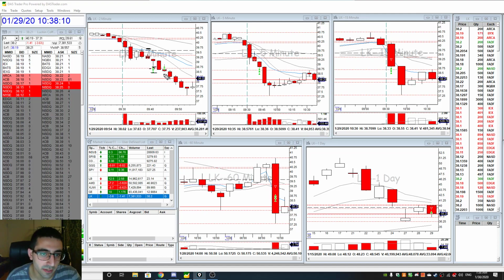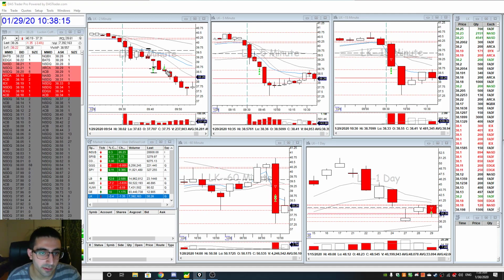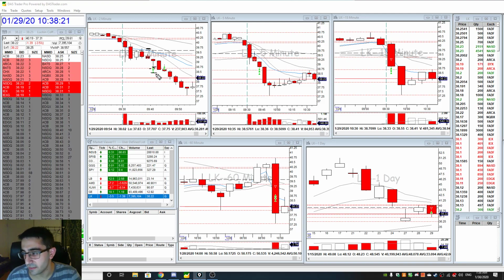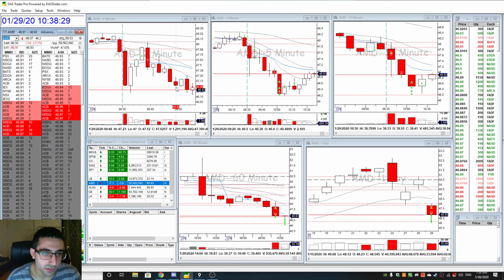I took another 20% when it looked like it was making a double bottom from the low of the day, and the last piece was really just my emotion kicking in, getting out at 2R. And because of that, I missed out on this big move. So that was LK, and secondly was AMD.